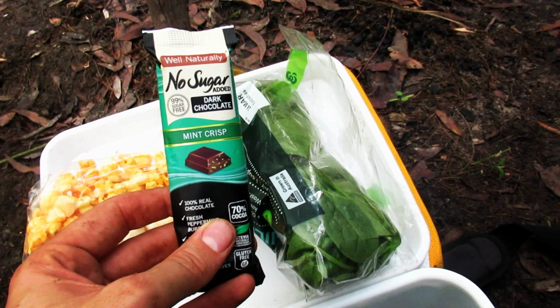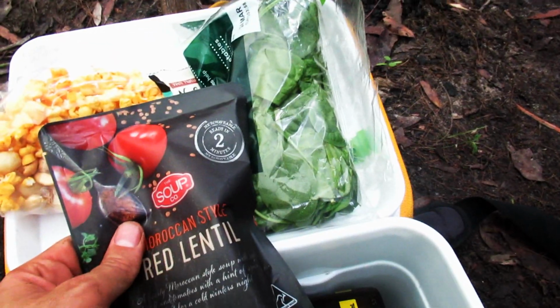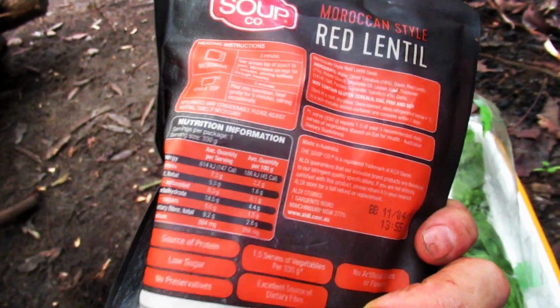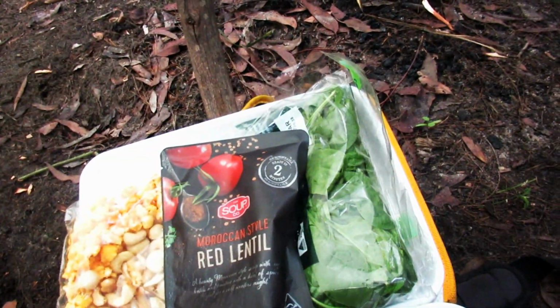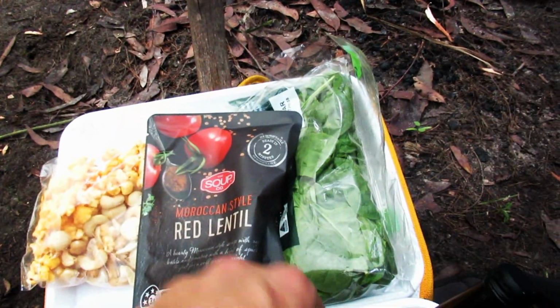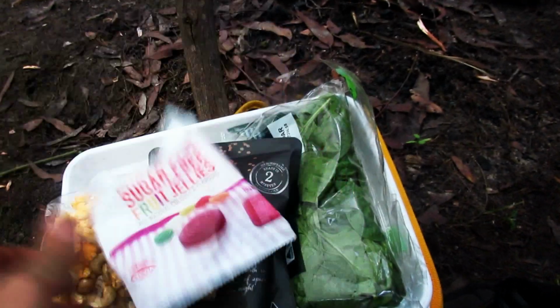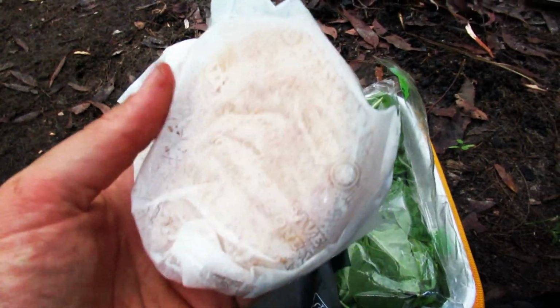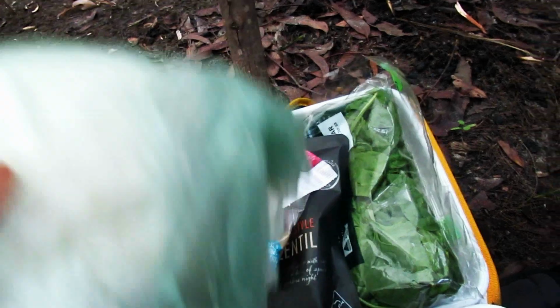Let's look at what I've bought to eat, because that's always fun. Food. So I've got popcorn and nuts. For some reason I bought some spinach, English spinach. Sugar-free, ketogenic chocolate bar. We got a soup. Not bad. Lentil soup, good thing I'm on my own. The old kombucha, delicious. Nuts. Lollies. Plum and pear. Veggie patties. Can't forget the dairies. Nashi pears. Chocolate. And eggs.